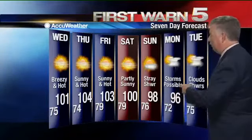Those numbers wouldn't be in there if not for the tropical system to the east and the big upper air high sitting over Phoenix and making them really hot. We're getting the edge of that. Then you go forward by early next week when the shower chance goes up, the temperatures go down. That is your updated First Warn 5 forecast.